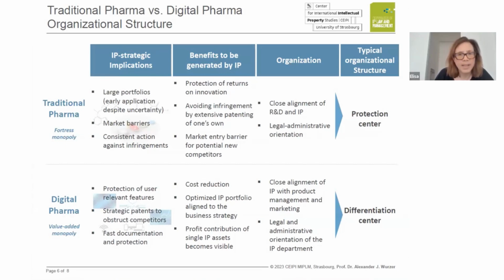And on the other side, the digital pharma is connected to another implication, which is based on the value-added monopoly. And of course, as we know, this is based on protection of user relevant features and strategic patents to obstruct competition, and fast documentation and protection. The benefits of this are cost reduction, an optimized IP portfolio aligned to business strategies, and profit contribution of single IP assets when they become visible. And this is based on the differentiation center.